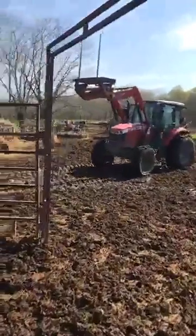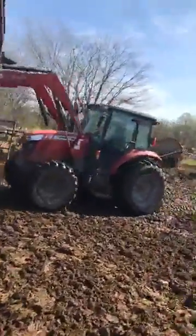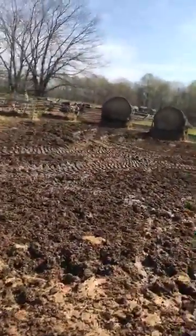And we were taking them over to the new field so that way they had some more grass over there. And it's also a field where it's easier to work them whenever the vet comes out to do their shots and their castrations and all of that good stuff.